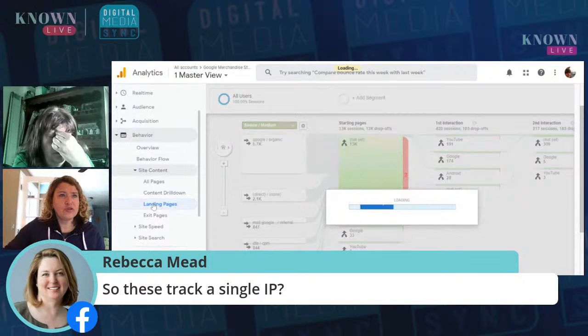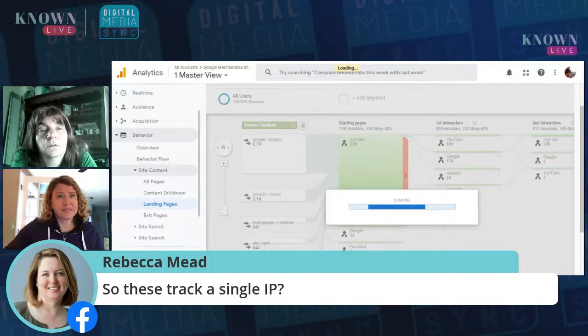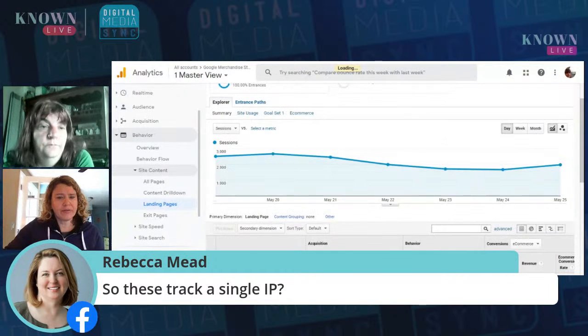What could you say is the biggest thing you've done to amend or adjust a website based on that behavior flow, or based on a clue that you found?